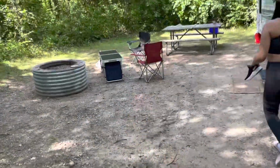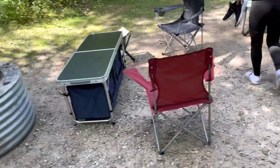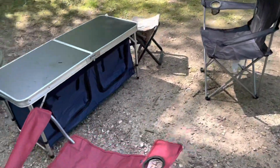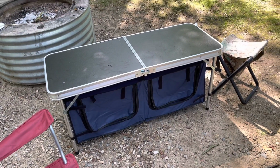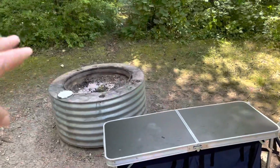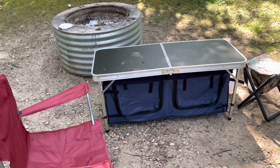Oh, before we go, we bought this nice little table here. So there's not a lot of storage inside. It's got these zippered fronts in there. So we had like some of our food and stuff in there because we like to barbecue right here, and this was the area. So what happened last night, babe?